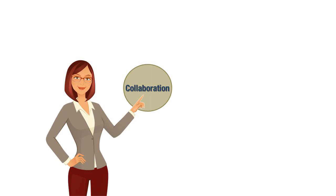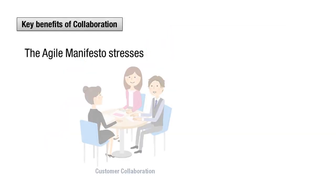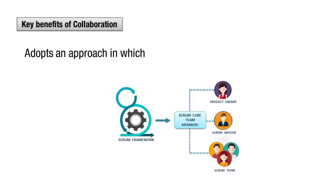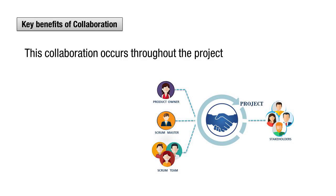Now that we have an understanding of collaboration and its core dimensions, let's consider the key benefits of collaboration in Scrum projects. The Agile Manifesto stresses customer collaboration over contract negotiation. Thus, the Scrum framework approach in which the Scrum core team members, the product owner, Scrum Master, and Scrum team all collaborate with each other and the stakeholders to create the deliverables that provide the greatest possible value to the customer. This collaboration occurs throughout the project.